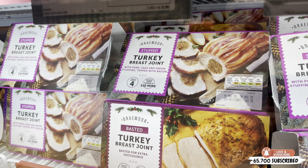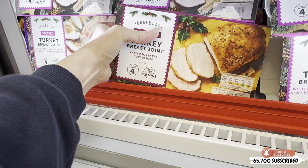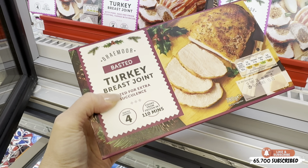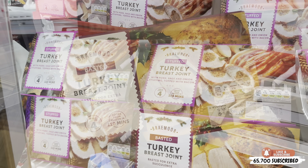But the option I thought was genuinely fantastic was a turkey breast joint. It was £6.99. It feeds up to 4 people, and it comes in 2 versions, one with stuffing and one plain. This is perfect if you don't want the hassle. Just pop it in the oven with some veg and actually enjoy your Christmas day instead of being stuck cooking for hours.